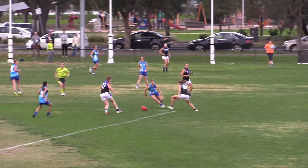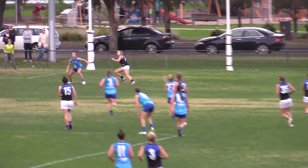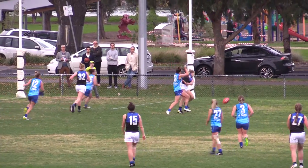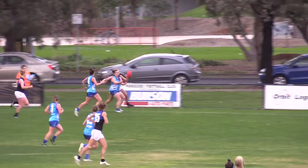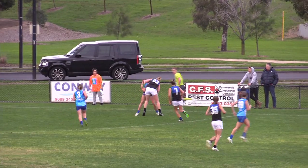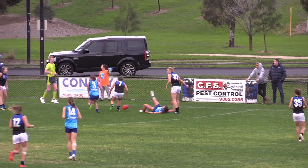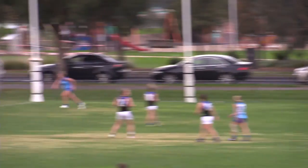Hand pass came out wide to Kat Phillips. Couldn't gather it cleanly. Taken by Anderson. Kicks back inside forward 50 at the back. Almost the mark taken by Spark, couldn't do so. Numbers with Spurs. Gamble struggled to pick it up, and now she's in trouble. She's gone. Advantage quickly taken.